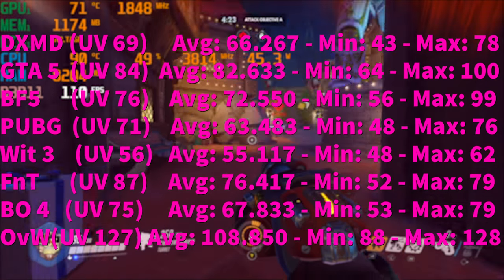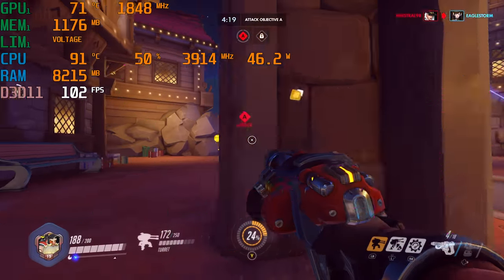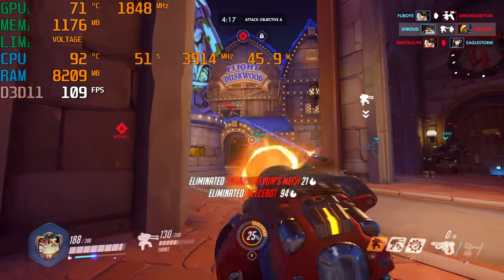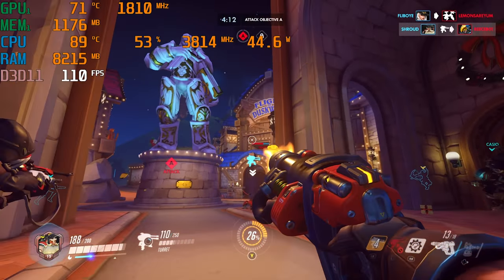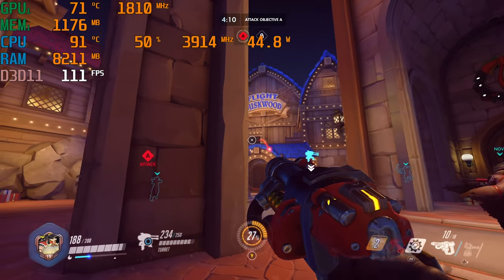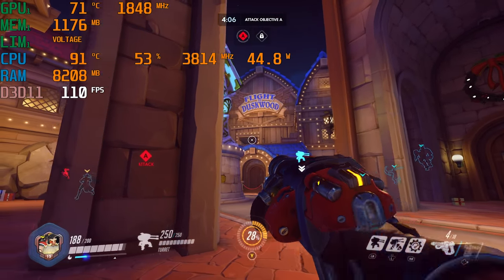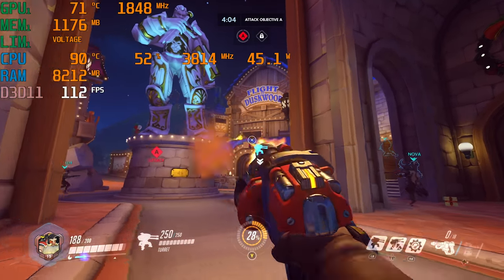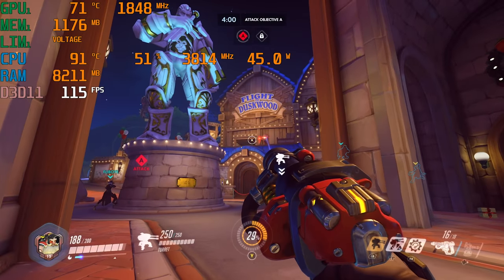And to round it all off, in Overwatch, we had 108 frames per second. Now with the undervolt, in some of the games I was getting 10 frames per second more. Some were virtually nothing. But a lot of these games were getting 70, 80, 90 frames per second, some 100. So that's where you're going to get the benefits of this display, getting that super connected feeling. And for me personally, it's just a much better gaming experience than a 60 hertz display. So I'm very happy with this.